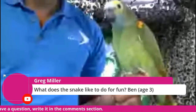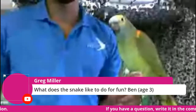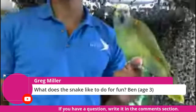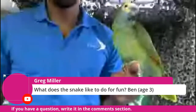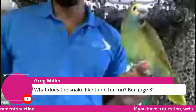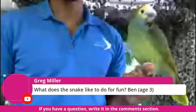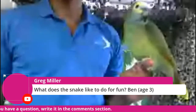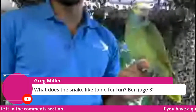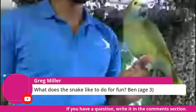Ben asks, what does a snake like to do for fun? So snakes, I think what they would like to do for fun is to explore. So that would be giving them lots of space to slither. When we want to give our snakes some time out, we'll put them outside and let them slither through the grass or in a tree. So I think exploring. But I know snakes like eating. So I think a fun thing for snakes would be the day they get to eat their food. Because, I mean, eating is really fun.